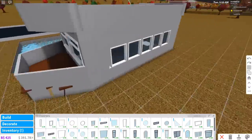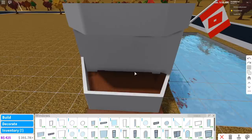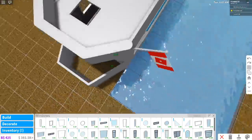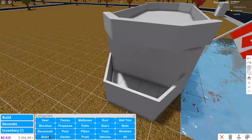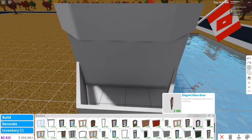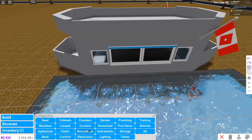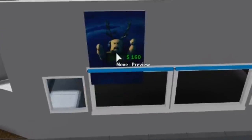Okay, we got the fronts. We got some of the side windows. And I actually think I should just get rid of these tables. I don't think these tables are useful anymore. And then we can put a door out here so people can just walk outside, like a little outside viewing thing. We need to have a menu too because people don't know what they're gonna be ordering. So we need to definitely put a menu somewhere.